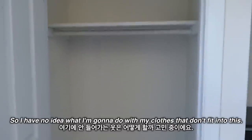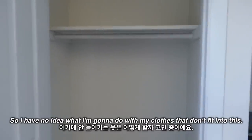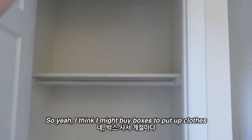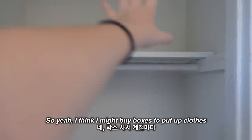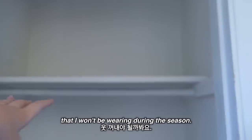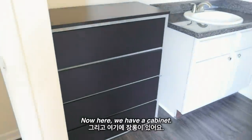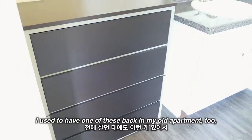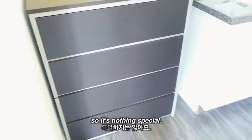So I have no idea what I'm gonna do with my clothes that don't fit into this. Autofocus, please do your job. So yeah, I think I might buy boxes to put up clothes that I won't be wearing during the season. Okay, now here we have a cabinet. I used to have one of these back in my old apartment too, so it's nothing special.